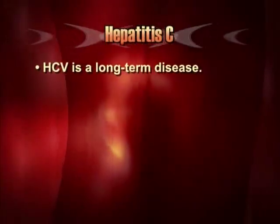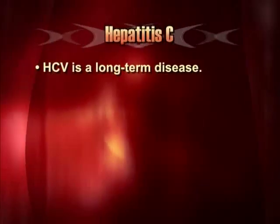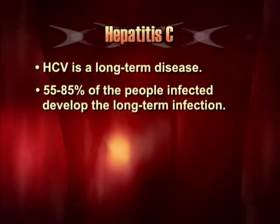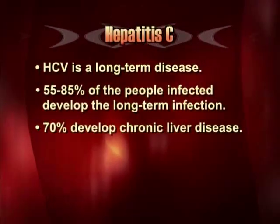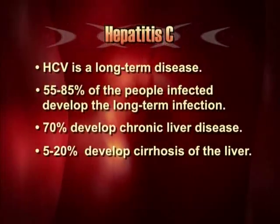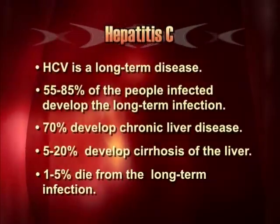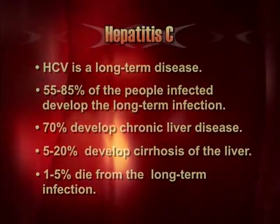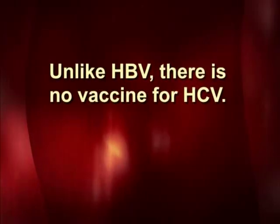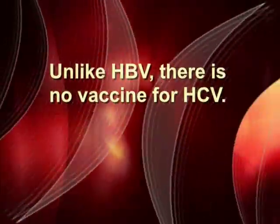Hepatitis C is likewise a long-term disease. The long-term infection by hepatitis C occurs in 55 to 85% of the people infected. 70% develop chronic liver disease, while 5 to 20% end up with cirrhosis of the liver in 20 to 30 years, and 1 to 5% die from the long-term infection. Unlike HBV, there is no vaccine for HCV, so the best thing that you can do is prevent exposure.